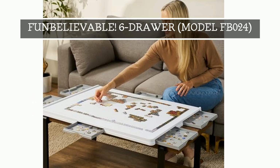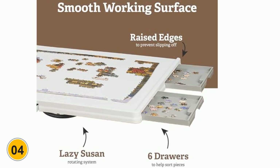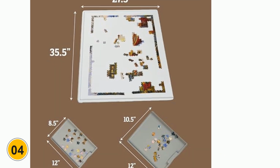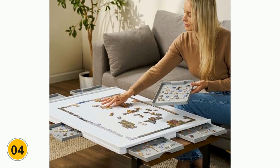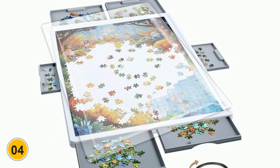Now, if the first FUN Believable board impressed you but the price gave you pause, meet its nearly identical sibling, the FB024 model, at the same $77.21 price as the Beyond Innovations board. Wait, really? Yes. Honestly, this feels like a refreshed version of their original design.